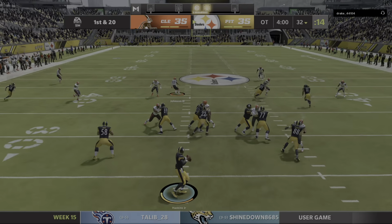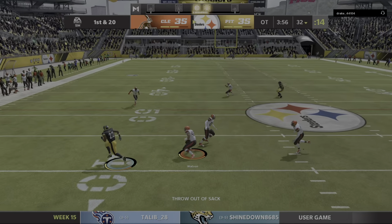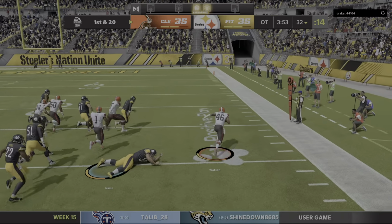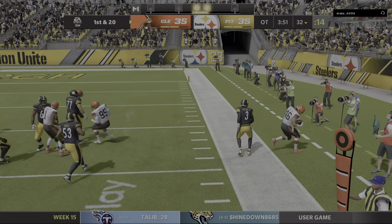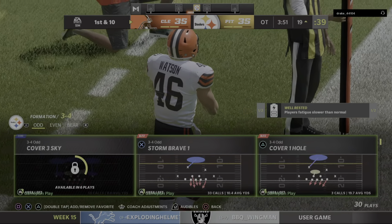They go play action now. Haskins. Oh, and it's intercepted. Picked off near the 42. Oh, he's got some breathing room. A costly mistake here in OT.